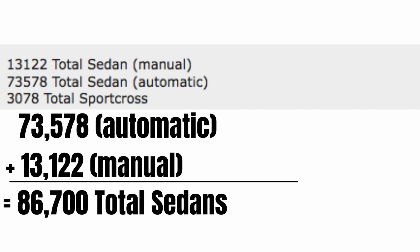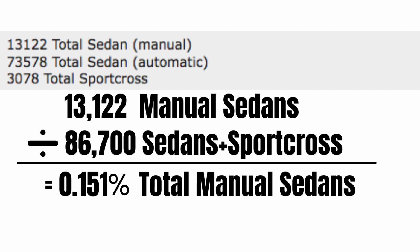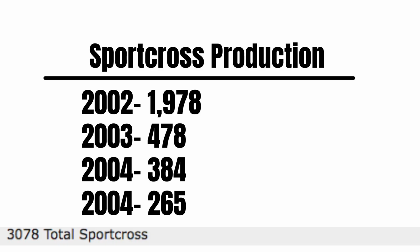And the total production number of the Lexus IS300 sedan through the model years 2001 and 2005 is exactly 86,700 units combined. When you break down those numbers, that means that there was exactly 15.1% of all Lexus IS300s made in a manual transmission through the model years 2002 and 2005. As for the IS300 Sportcross, they only ever made 3,078 units.